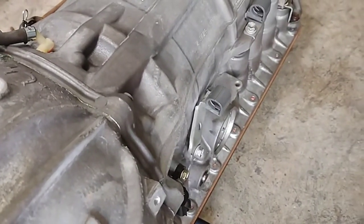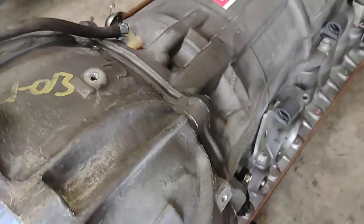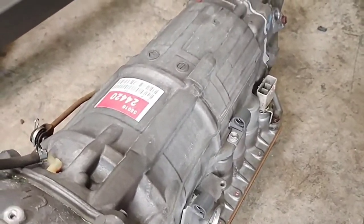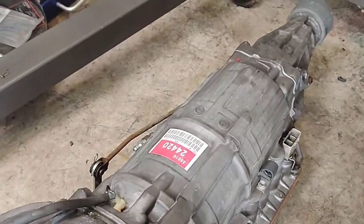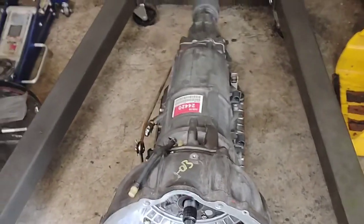Obviously, I'm sure the SC430 pan would have cleared this, but I'm not sure where it would leave it inside of the car. So I'm hoping going with the IS300 transmission pan was the right way to go. Make sure to conform to the actual car's limitations and not necessarily to the transmission.